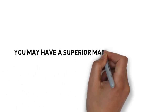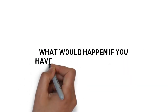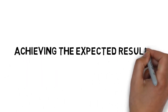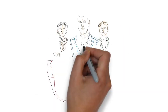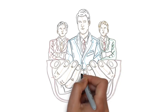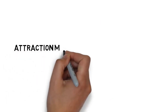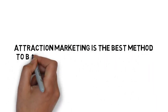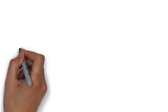You may have superior marketing content that offers real value to the customers. What would happen if you have only a few followers? Achieving the expected results becomes an impossible task. You need to expand your following, and when the number of followers increases, your product visibility improves significantly. Attraction marketing is the best method to be employed in Twitter, and it always generates high-quality leads.